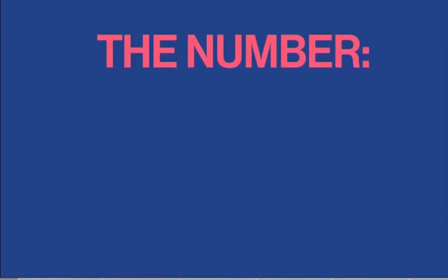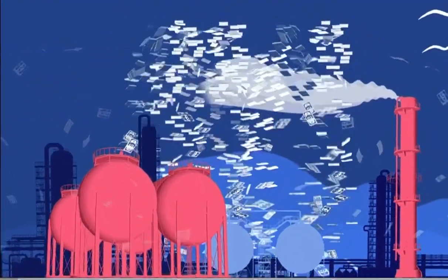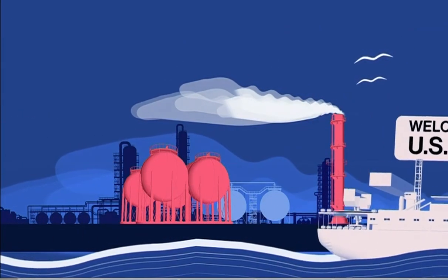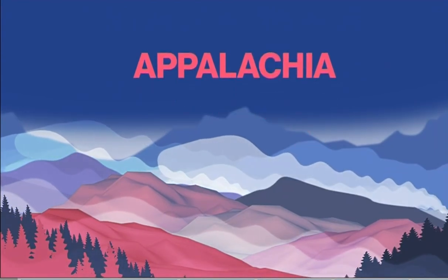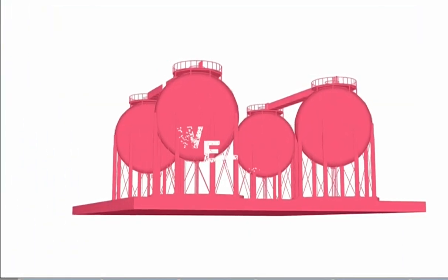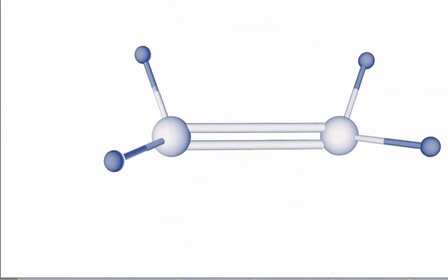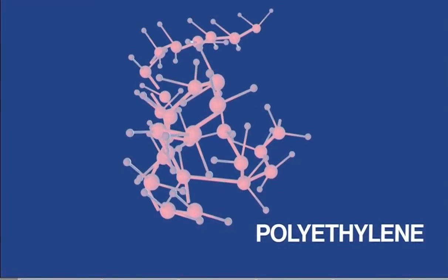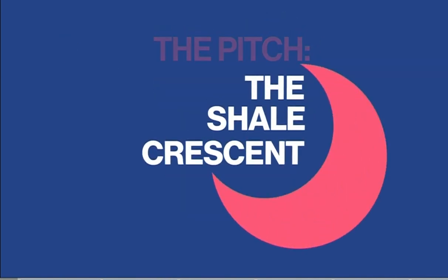The number: $188 billion, the amount of money poured into the chemical industry in the U.S. Gulf Coast since the shale gas revolution started. Now, Appalachia wants a piece of the action. Here's how it works. A petrochem plant takes wet gas like ethane, takes it apart, and puts it back together as ethylene. Then that gas is transformed into polyethylene, which makes plastic. The pitch? The Shale Crescent.